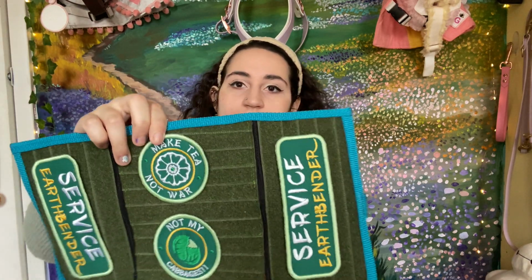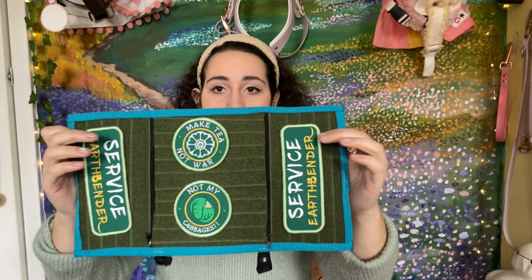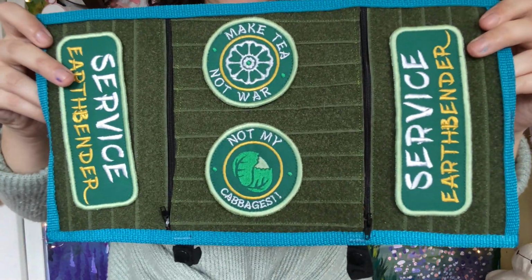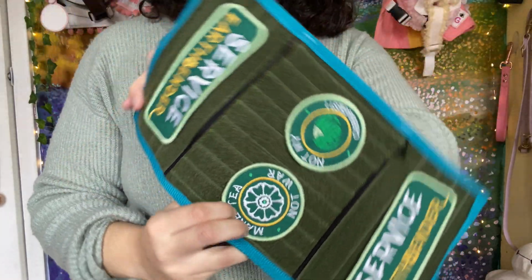I do want to show off these Avatar: The Last Airbender patches as well, which say service earthbender, make tea not war, and not my cabbages on it. These patches were all done by Sew What Co. So there they are. I'm trying to show them off, and I don't know if you guys can really read them or if it's all backwards to you. I'm so sorry. I do not control camera angles or reversals, but these are her patches.